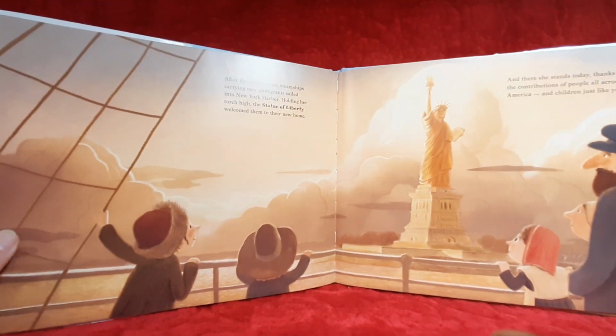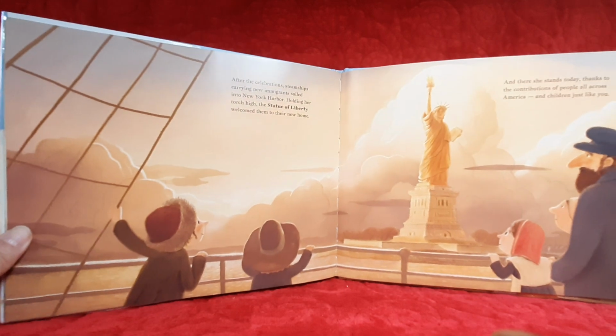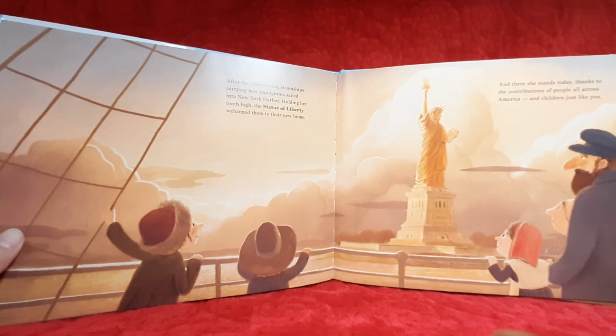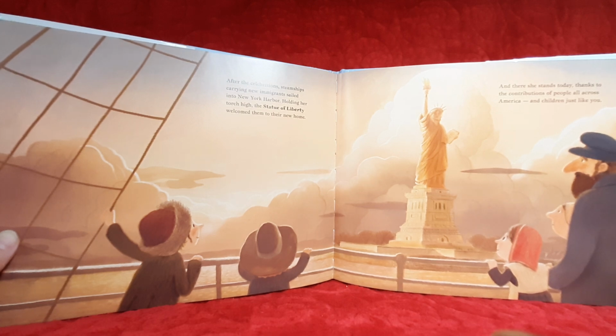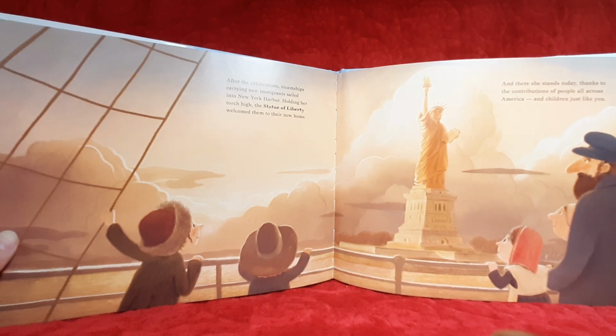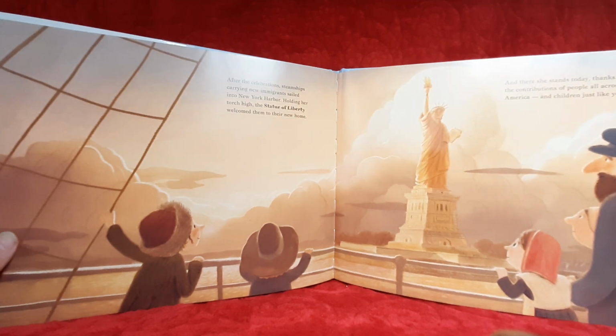After the celebrations, steamships carrying new immigrants sailed into New York Harbor. Holding her torch high, the Statue of Liberty welcomed them to their new home. And there she stands today, thanks to the contributions of people all across America and children just like you.